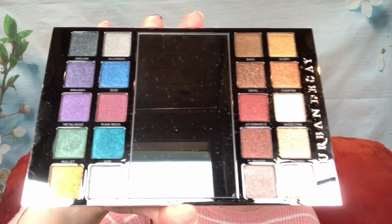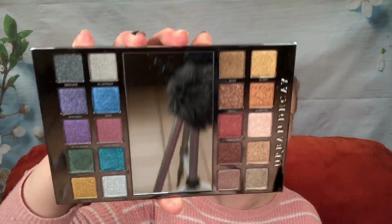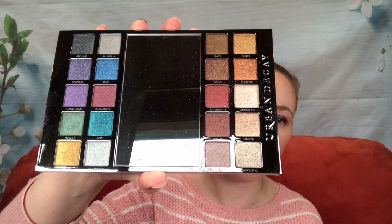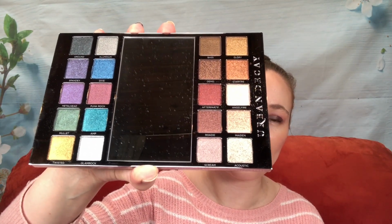So I'll show you these one more time so you get a kind of an idea. I think there's a lot of nice ones. There you go. There, you can see the colors and the mirror is not like all crazy.